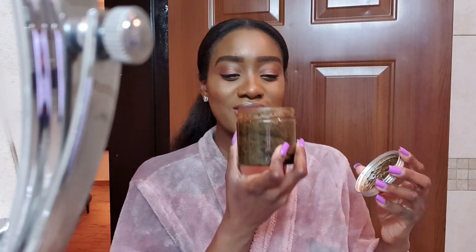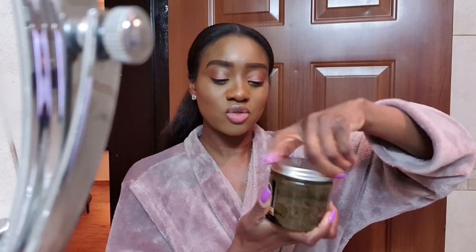And this is what it looks like on the inside. Doesn't look so great. Smells even worse. But I look forward to using this because it is meant to be a deep cleanser for your skin. It's got a little bit of graininess to it, which I intend to use as a nice body scrub, although it's a soap in itself. So it's like a black soap, if you will. So that's the first thing I got.